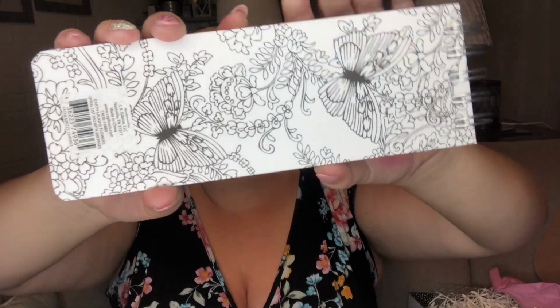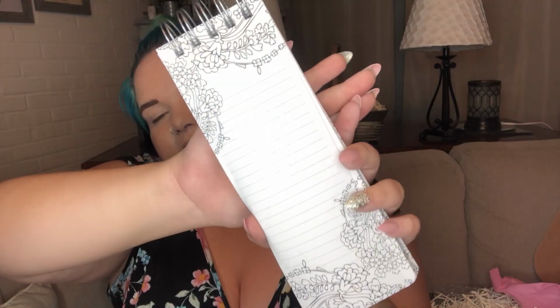Okay, the next thing that I'm pulling out are some matching bows for the ribbon that I just pulled out. I also have a giant notebook, and oh my gosh, look, you can color it. Oh my gosh, and it's a butterfly. Color Me coloring notepad. Okay, so here's the notepad. You can color this. This is just like a hard cardboard. You can also color the back. And here, this is what the inside looks like. That is so cute. This is totally gonna come in handy. I really needed a new notepad.